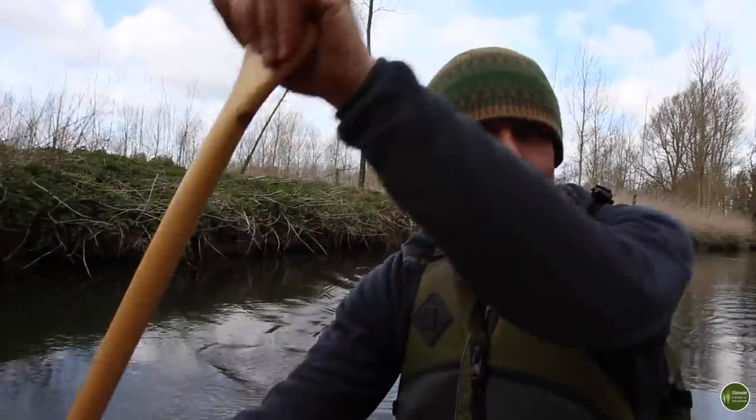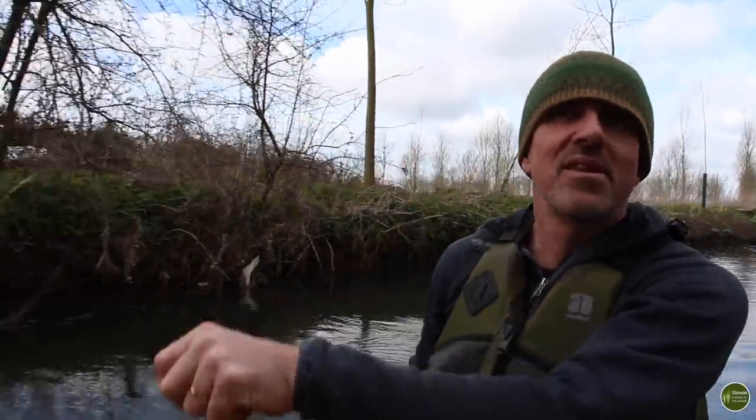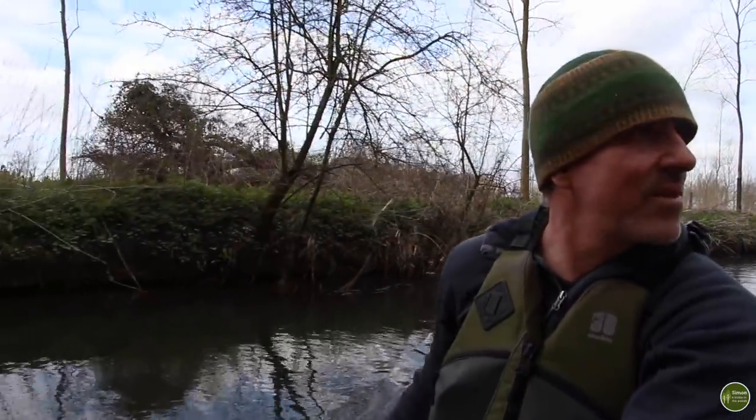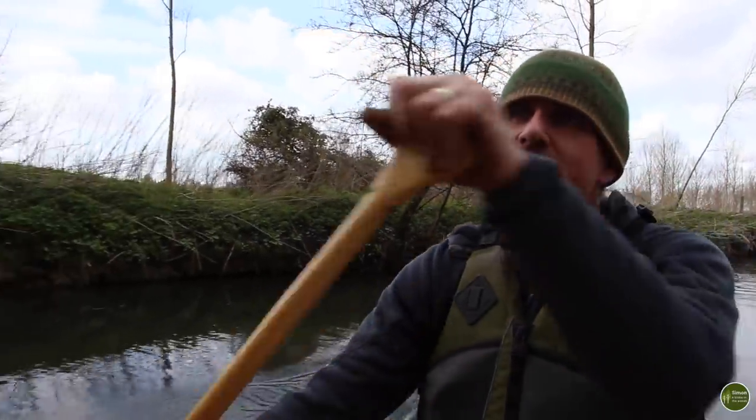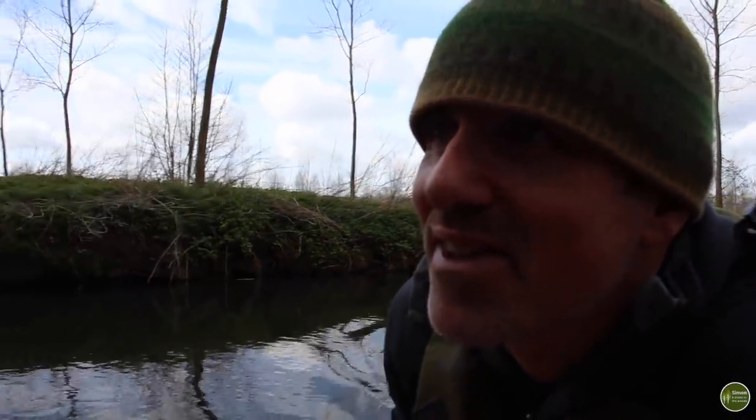Well, I think I might have spotted a nice little place to stop and have a bite to eat. There's a little wood on the opposite side of the bank to where the footpath is. And I should be able to tuck myself away in there quite nicely.